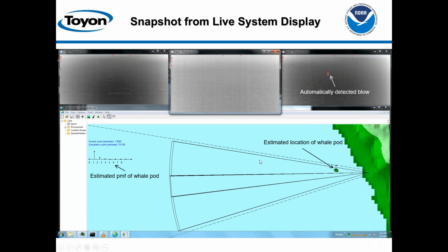On the bottom part of this, you can see a map display. And this shows the process of estimating how many whales are going by. And so what happens is as the whales travel, in this case, I believe they were traveling from the north to the south, we get detections on them. And depending on how many detections we get and the timing, we do some inferencing with the particle filter, and we create a probability mass function of how many whales are in that pod. So in this particular case, you can see the peak of the PMF is at 1, so we think this is most likely one whale traveling by itself here.